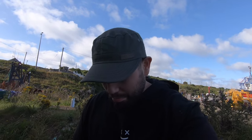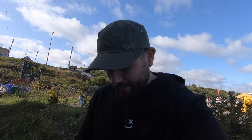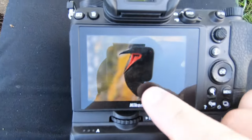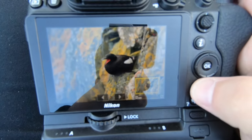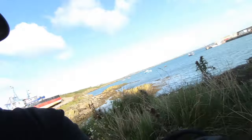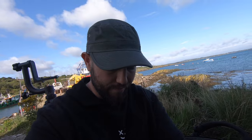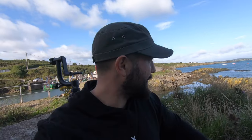I think I've taken about 500 photos, but see here, I'll show you what I meant by the red. So there he is on the cliff. See the red in his mouth. Beautiful little bird. I'll see how they look on the computer when I bring them home. But nice little morning here.